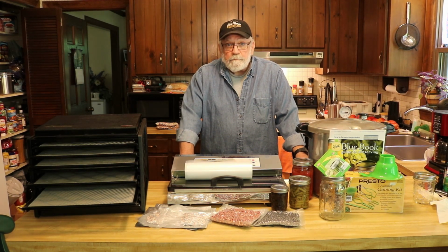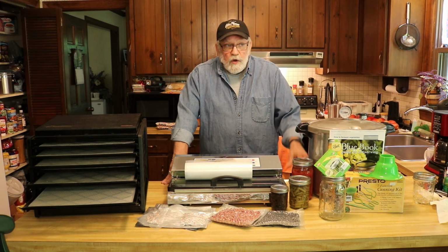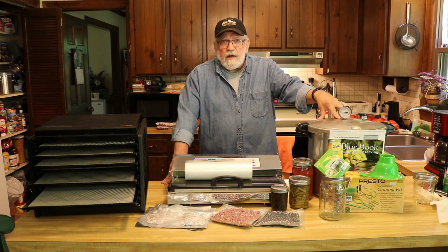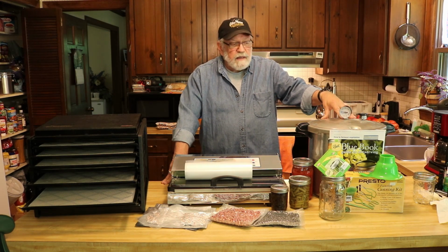So number 1 is food preservation. And I got a whole bunch of stuff laid out here that I think is pretty important. We do a lot of canning. Last year, I think we probably put up 50 or 55 quarts of tomatoes, green beans, other kind of vegetables, salsas, that kind of stuff.